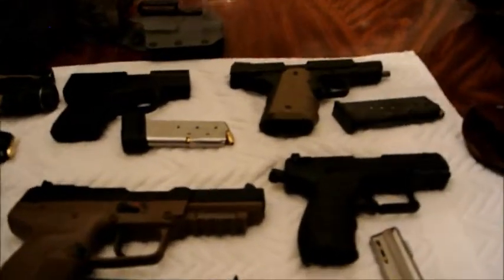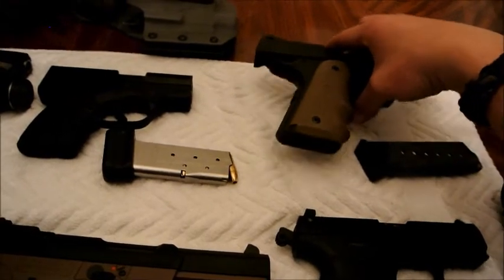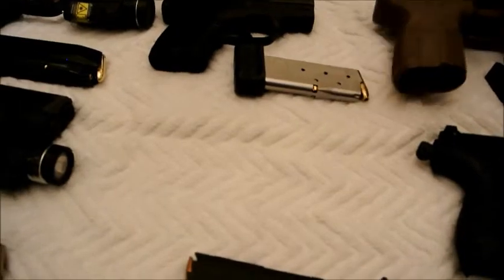To the next gun, another one of my go-to carry guns. This is my 1911. So, going to this gun, let me kind of move some stuff around here.